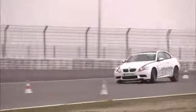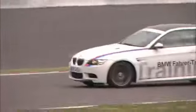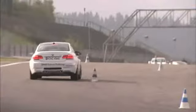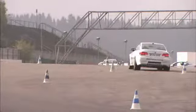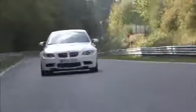From the high-revving engines to the extremely responsive steering, chassis, and brakes, an M car is engineered to give the driver a heightened awareness of how the car is interacting with the road. All the controls are very responsive and very sensitive. So the way you can activate the throttle and the way the engine responds, how responsive, how close, how direct, how tight that is really unique.